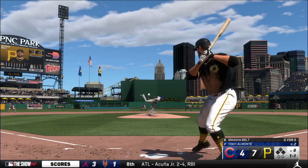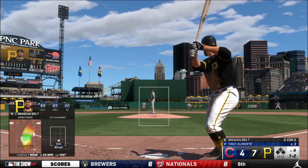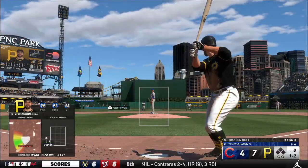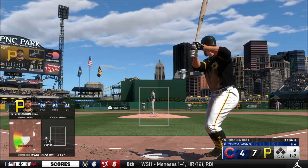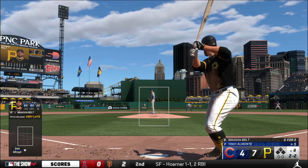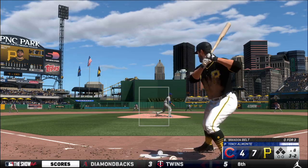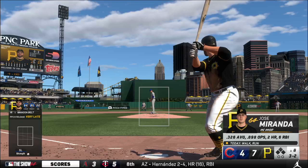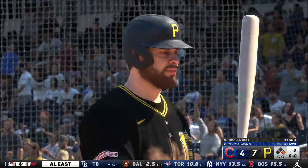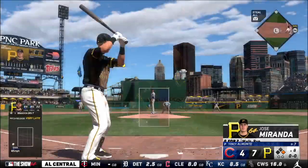The 1-1. And that one fouled off. Spoils the 2-strike pitch, and he'll see another. The 1-2. And another ball. And that one is in the dirt. Count's full, 3-2. Outside, and that is ball 4. His ability to draw walks has been something that's been part of his career since day one.